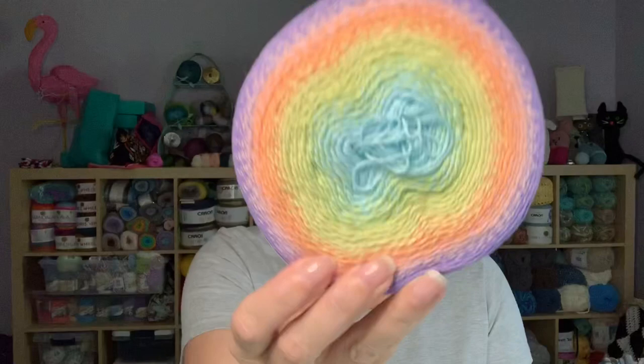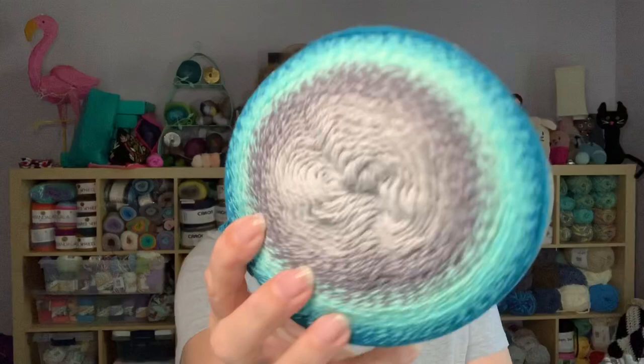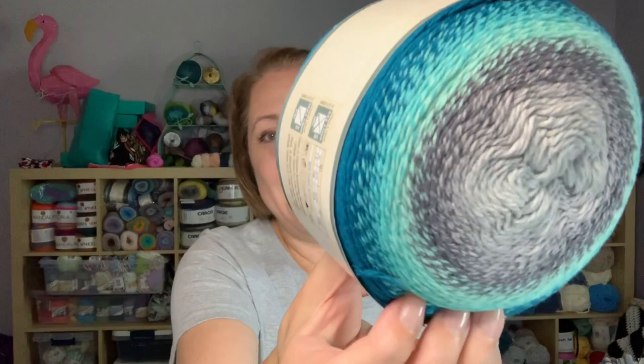Beautiful pastels. Absolutely gorgeous. I love it. This was the other one. Y'all saw me. I was like, oop, that one got thrown in the cart. Teal of Fortune. And yes, you have to say it like that if you watch the wheel.